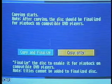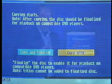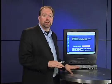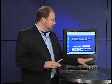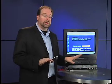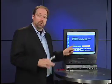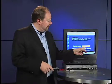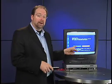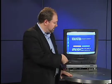Now, there's no way to really speed up this process. You have to play what's on the VHS tape live as it's being recorded to the DVD. So if you have 30 minutes of footage on the tape that you want to record, it's going to take 30 minutes to record it to the DVD. Then there's also the finalizing process, which will add several minutes to the process once you're done. So in this case, you've got the option to copy and finalize all at once so that the machine knows to just do it when it's done recording. So I'm going to go ahead and select that option.